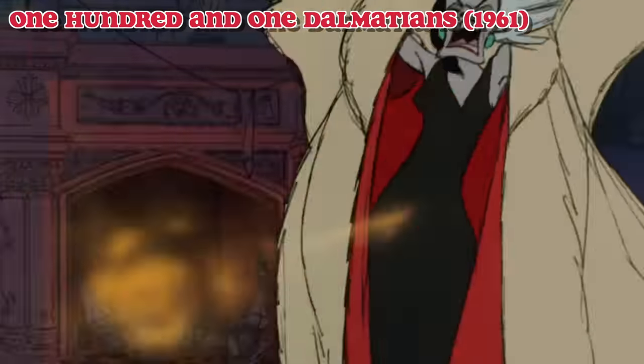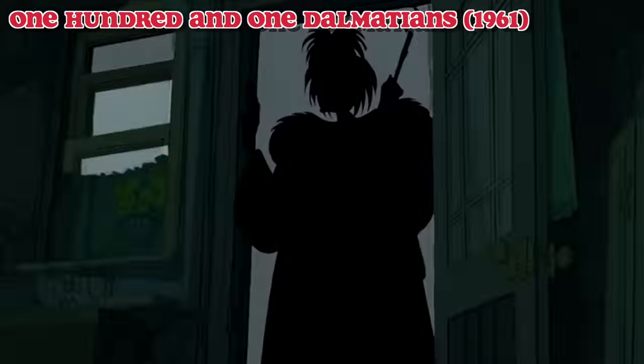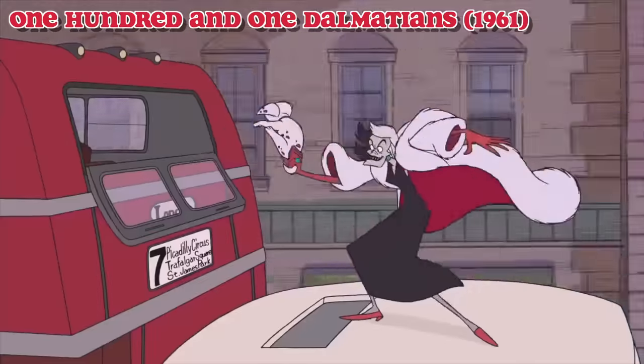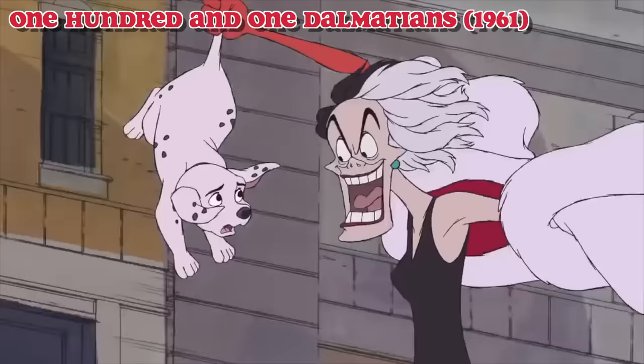Although Cruella doesn't get much of a backstory in the animated Disney films, I don't see that as a negative. All you really need to know about Miss DeVille is that she's rich, she likes fur, and she'll do anything to get what she wants.